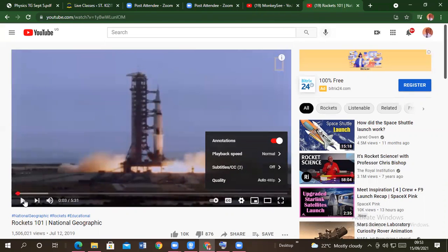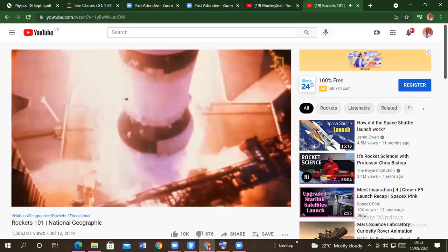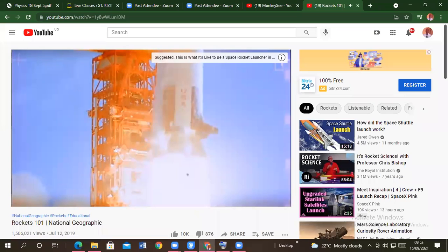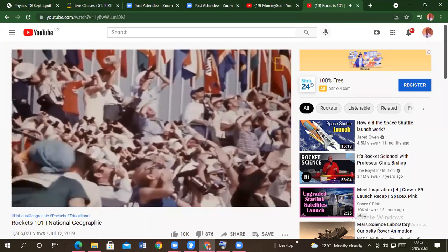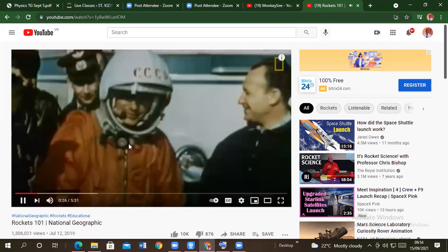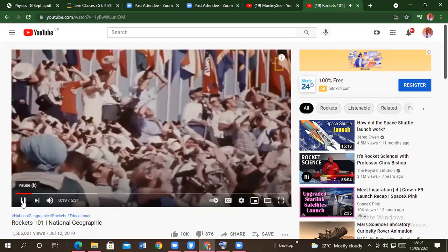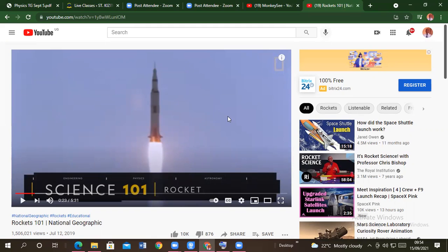So let me put it at normal, and then we'll see what is going on. Good. So there, let me stop there. Now, remember, when a rocket is going up, it needs a lot of force for it to go up, isn't it? First of all, it is enormous. It is too big. It is very heavy. Are we together? Yes, it is very heavy.